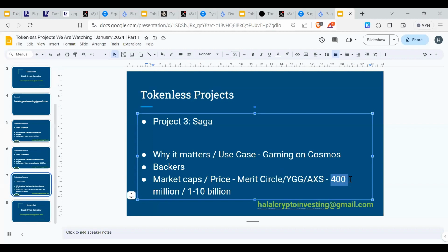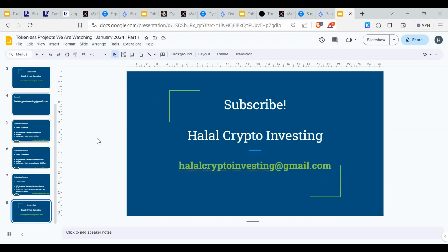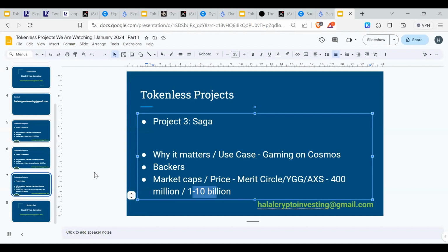So the market cap previously for Merit Circle was around 400 billion. So YGG and Axie went from 1 to 10 billion. So I think that's more realistic, 1 to 10 billion. So these are the projects. The tokens are not out yet. So these are projects I'll be monitoring to see, get them, put them in my portfolio, especially if they are undervalued. So I've given you areas of numbers where if they're below that, then they are undervalued, and that's where the investment will be.